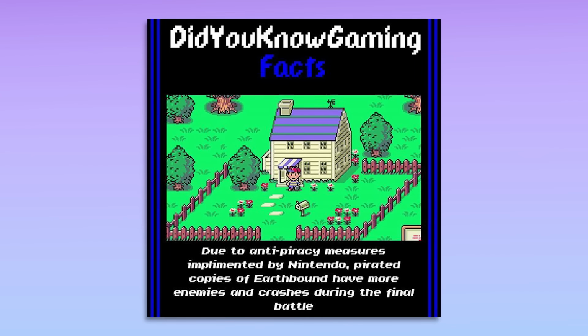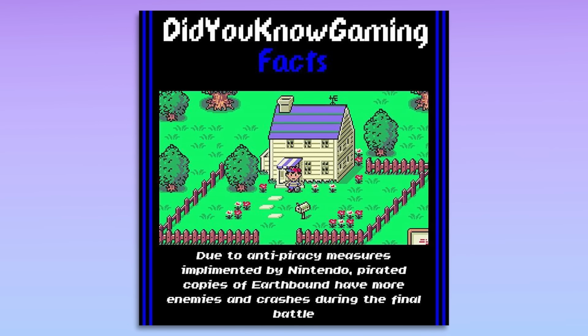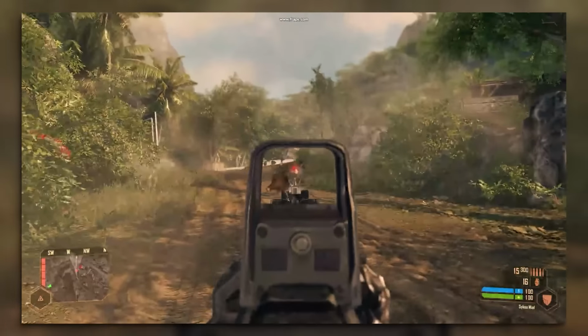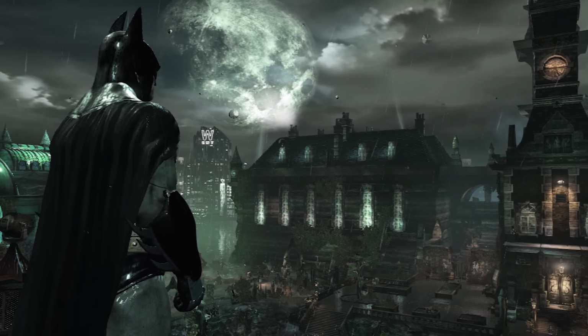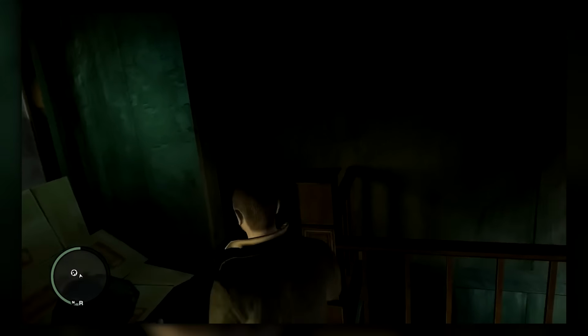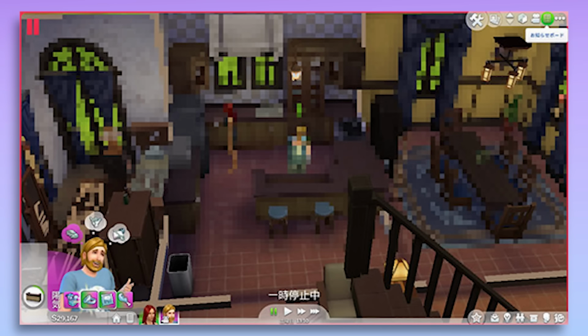Earthbound would spawn impossible numbers of enemies, and if you managed to somehow battle through them all, it would crash your game and delete your save during the final boss battle. Crisis Warhead replaced every gun in the game with a chicken gun, unable to inflict any damage, effectively making the game impossible to beat. Batman Arkham Asylum disabled the cape glider, again making it impossible to beat the game. Michael Jackson The Experience on DS would play vuvuzela noises non-stop. Grand Theft Auto 4 would make your character permanently drunk with a wobbly camera that made it impossible to navigate, and The Sims 4 would slowly pixelate the entire screen, making it impossible to view or play.